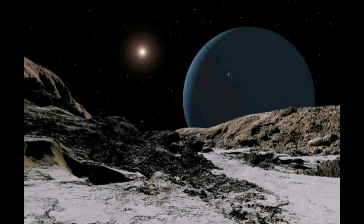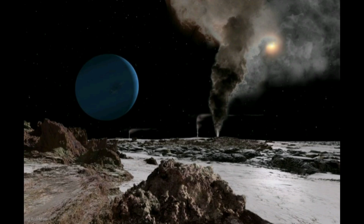Uranus. The Sun is seen from Ariel, one of Uranus's moons. Uranus is about 2.9 billion kilometers from the Sun, or about 19 times farther than the distance from Earth to the Sun. Neptune. The Sun is seen from Triton, one of Neptune's moons. Neptune is about 4.5 billion kilometers from the Sun. That's about 30 times farther than the distance from Earth to the Sun.